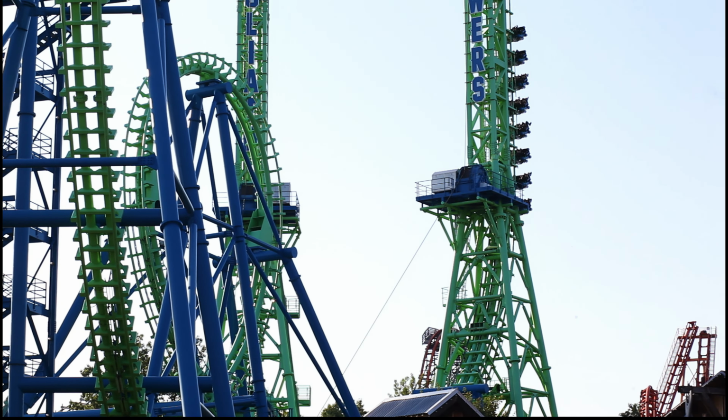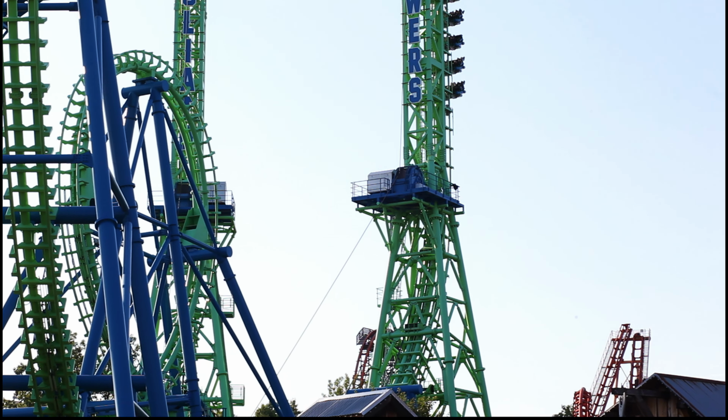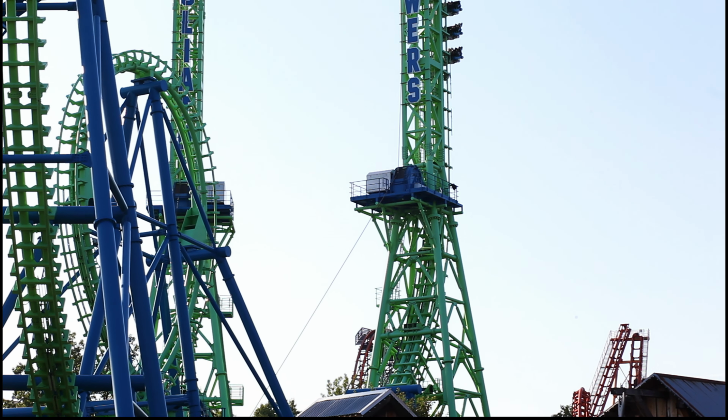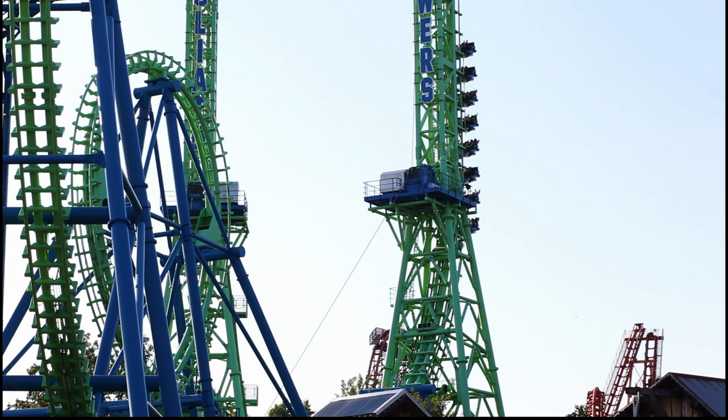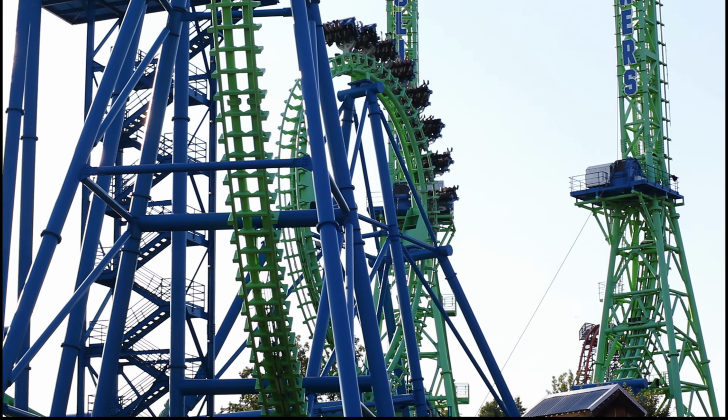The newer trains, which is the only version I've been on, are known to be rough, which was my experience. The Boomerang element caused a lot of headbanging, giving me an instant headache. It's unfortunate because those vertical towers are so much fun.